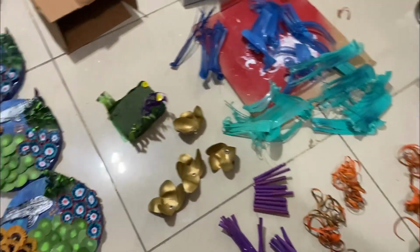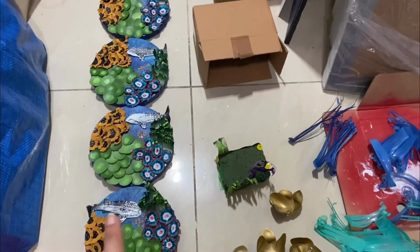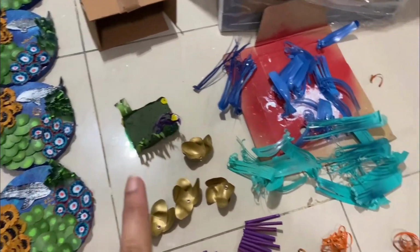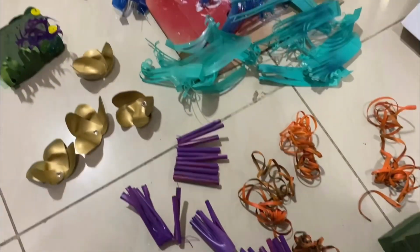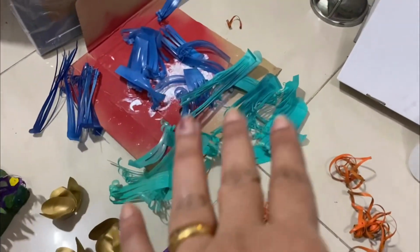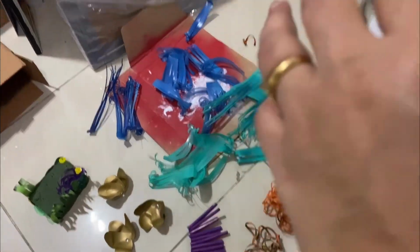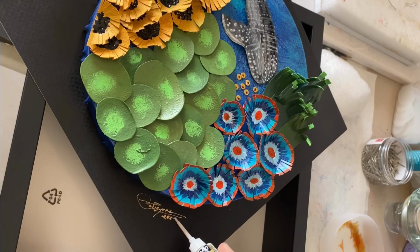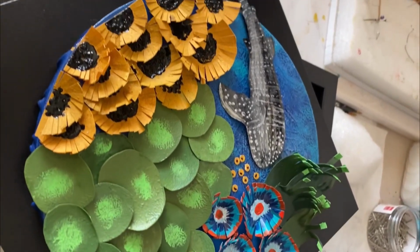And coming to the floor, these are the completed artworks. All these will go in the frame tonight. These are different textures that have been painted and kept for drying at different stages. These all will go to the sculpture. Attached all the artworks to the black mat boards, and it is time to sign them.